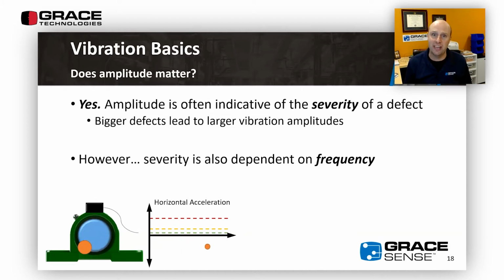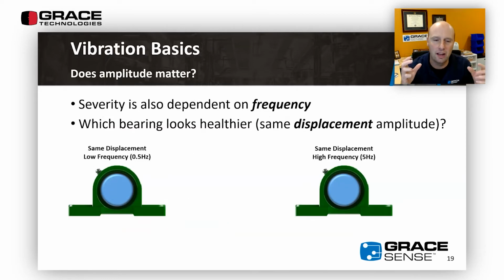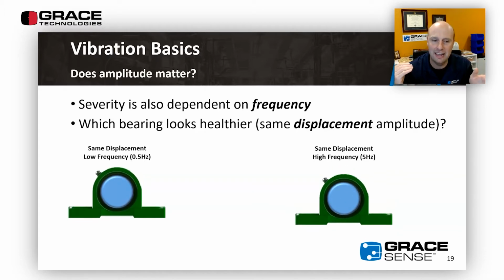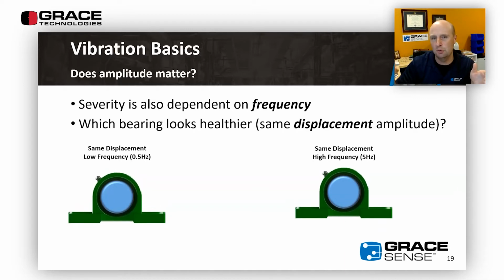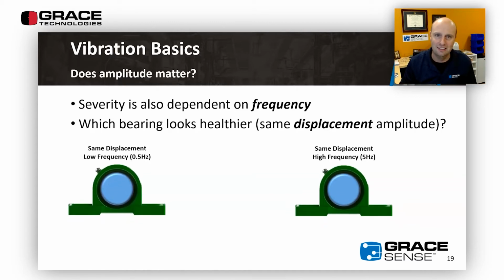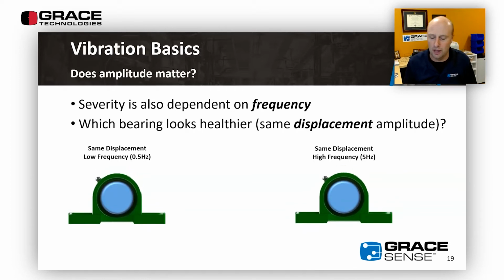But there's a caveat. There's a huge caveat to this because the severity of the damage that you're seeing from that amplitude is heavily dependent on frequency. So I want to kind of cover that in a couple different slides here. And really the idea is to just use graphics to convey these concepts. So in this case, I've got two bearings and I'm going to subject them to an identical displacement, but at different frequencies. Okay. So the bearing on the left is at a low frequency and the bearing on the right is at a frequency that's 10 times higher than that. If you saw this in your facility, it's very clear that the one on the right is not behaving well, whereas the one on the left, depending on the circumstance, might not be subjected to as much damage.